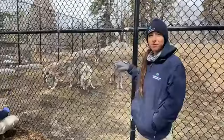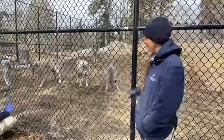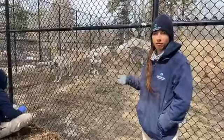So we have a group of 5 siblings. 3 of them are 11, 2 of them are 10. We have Gambit, who is in the center, the darker gray one. He is what we would refer to as the alpha male.